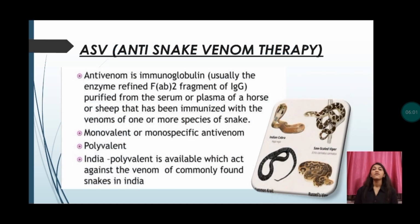Moving on, we have anti-snake venom therapy. Okay, so anti-venom is immunoglobulin and also it is enzyme refined. What we do is we administer this venom in the animal. When there is development of antibodies, we collect that serum or plasma which is immunized with the venom and we administer this in the person.